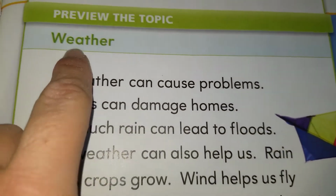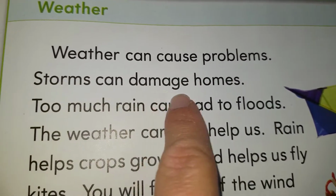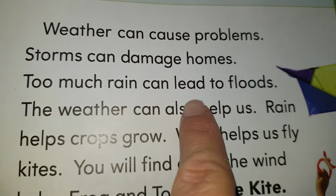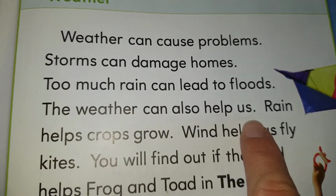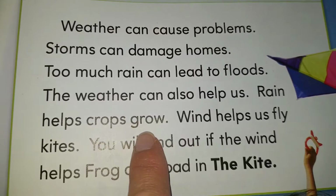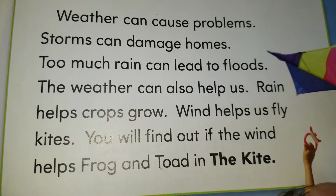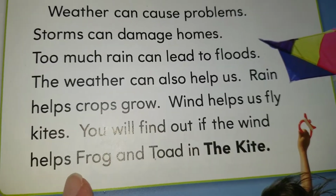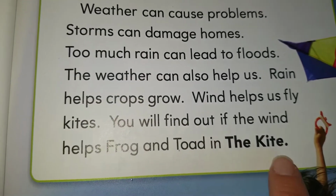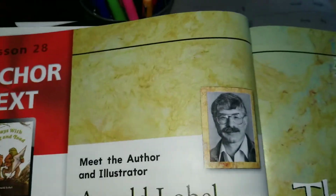Finally, boys and girls, this is like a little preview of the topic that we're going to read about. It says weather. And it says weather can cause problems. Storms can damage homes. Too much rain can lead to floods. The weather can also help us. Rain helps crops grow. Wind helps us fly kites. So very important to have wind then, right? You will find out if the wind helps Frog and Toad in The Kite. That is the title of our story for this week. And I'm not going to make you wait any longer because here we go with our story.